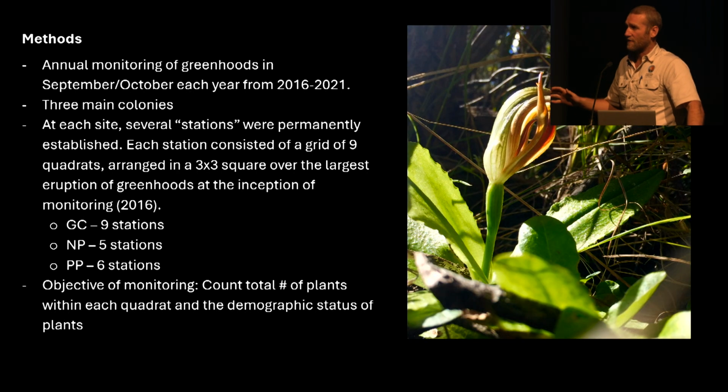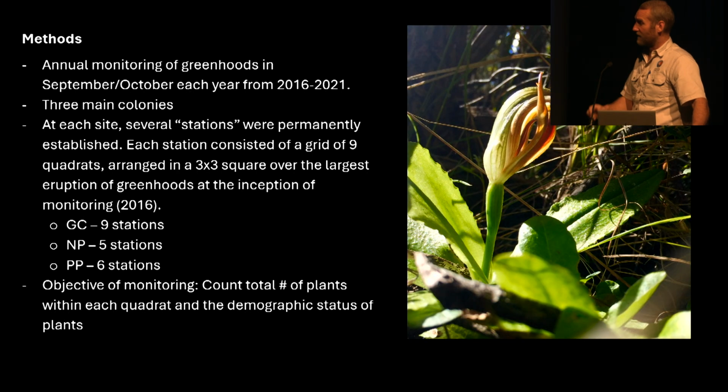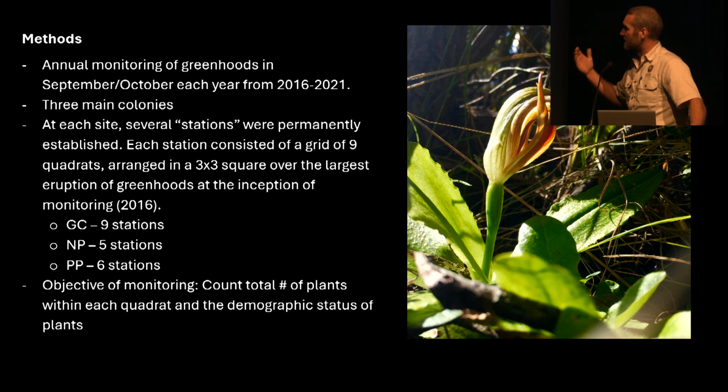So we set up a program, and I haven't been well behaved and given myself notes, so I'm going to have to look. You'll bear with me. We started an annual monitoring program in 2016. We continued that on till 2021. We did miss a year last year. We were looking in particular at 3 main colonies of this species, and I should say it's a vulnerable species, hence our interest. And we established several stations within each of these populations, based a little bit on the size of the populations. But basically at each station we had 9 quadrats, each of which was 3 by 3 metres, and we were just measuring the number of individuals and the proportion of those that were flowering.